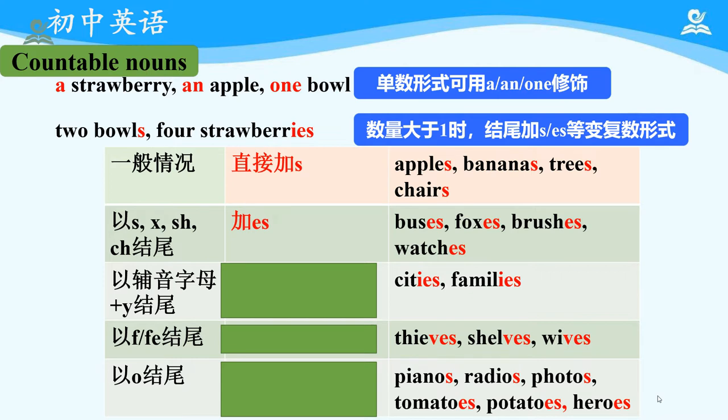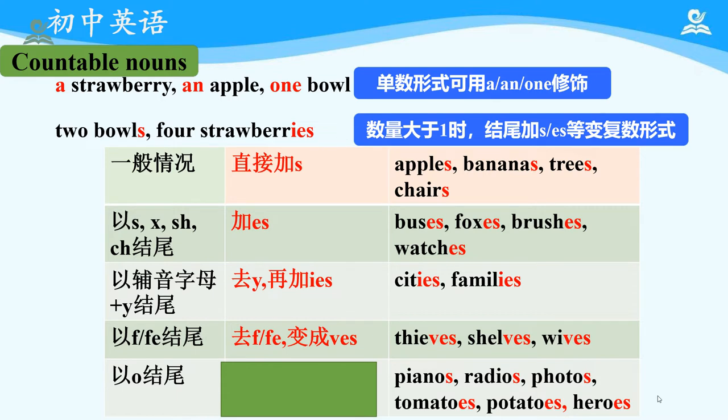What about city and family? City ends up with T and Y. Family ends up with L and Y. So, as for those words that end up with consonant and Y, we usually change Y into I and add ES. What about the fourth group? Thieves, shelves, wives. So for these words which end up with F and FE, we usually change F or FE into VES.